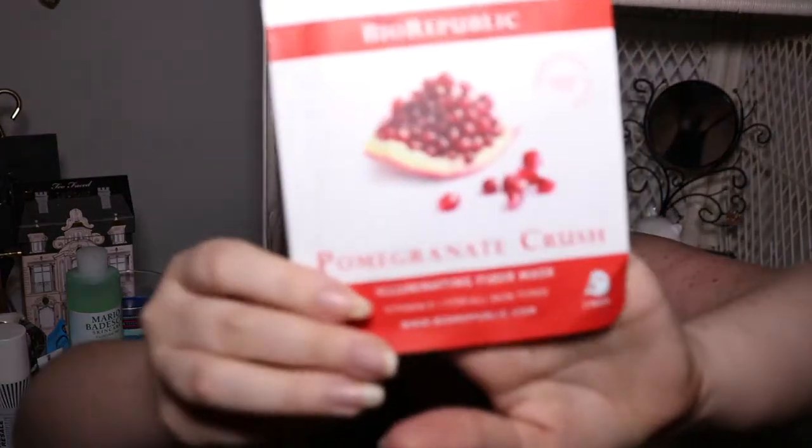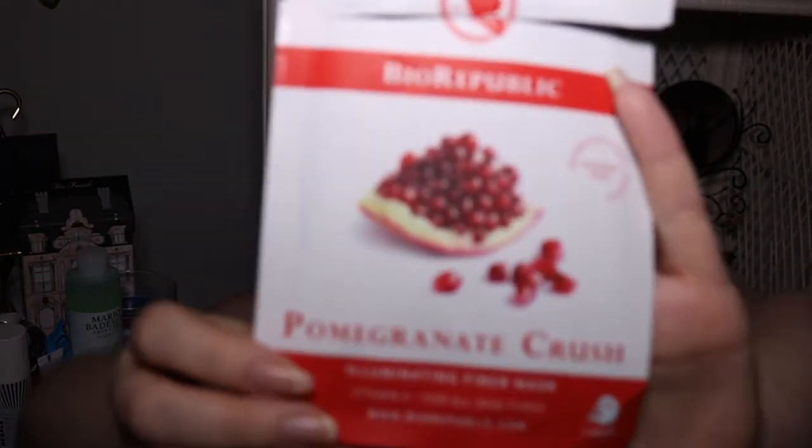Onto the mask that I used. So I tried this Bio Republic Pomegranate Crust Illuminating Fiber Mask, Vitamin E for all skin types. That's a stupid name. I feel like that's not the name. I feel like I read the entire front packaging and it was like, stupid name. But I'm normally not a fan of sheet masks, but this one I actually really liked because of the way it was cut.